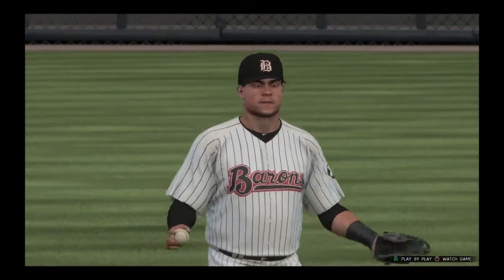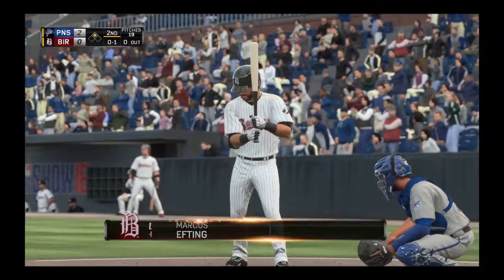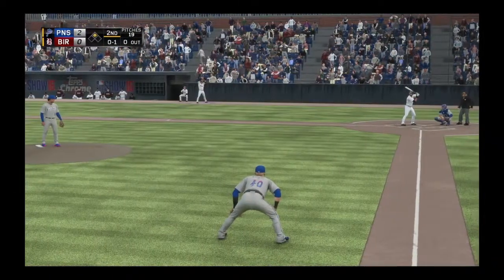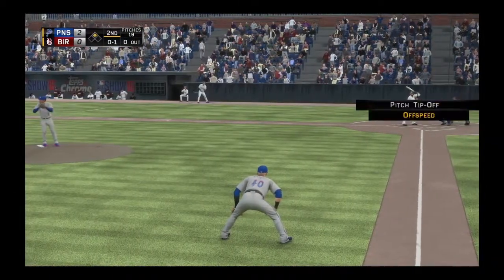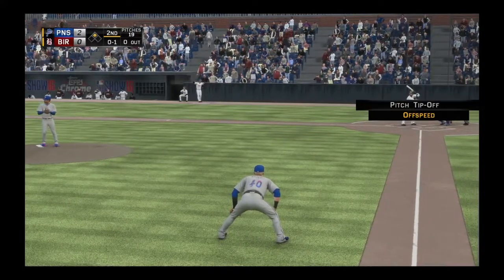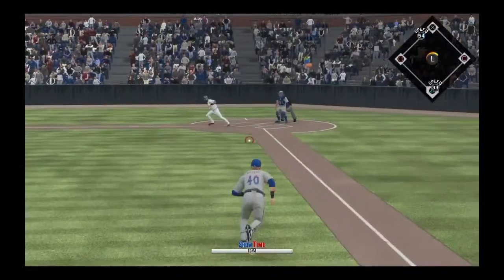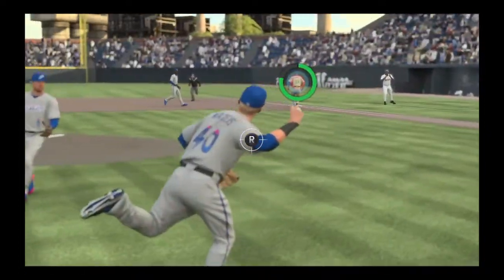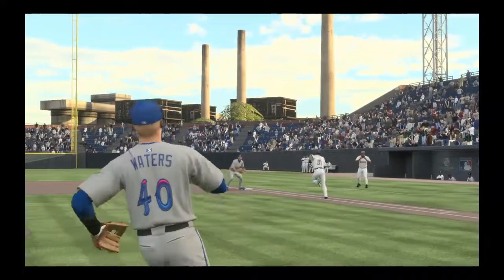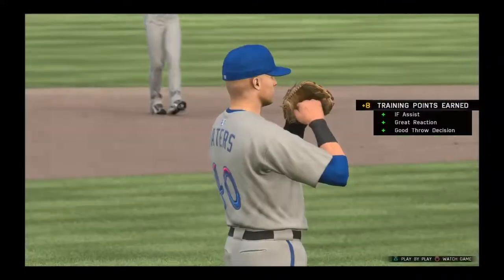And with that, let's bring in a look at how the Barons will line up. Marcus Efting will dig in, and this season certainly hasn't been all that kind to him as he enters play with the average down in the .230s. Squares around and drops down a good one. The throw goes to first, so the sacrifice works that time.